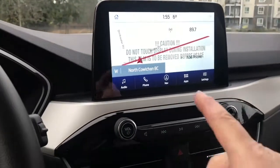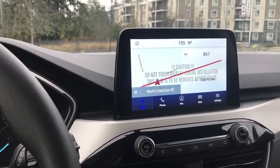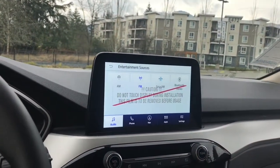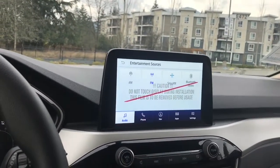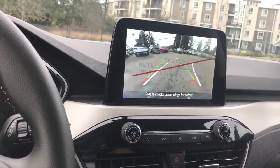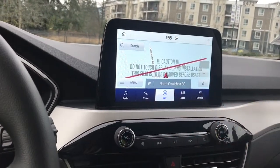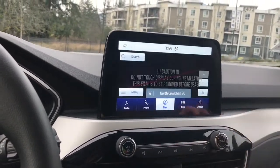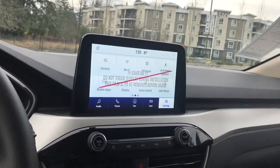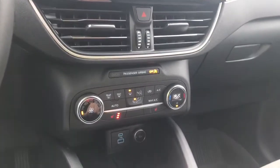In the center is a display screen, and you can touch on it for different options. We can go into audio and choose our sources, AM, FM, Sirius satellite radio, as well as Bluetooth. Your navigation map is going to come up. And as well, when you put the vehicle in reverse, you're going to see your backup camera view. There we go. And then when it comes back around to the settings, we can touch on there. I don't know if I pressed it enough. There you go. You can slide through for different options: Ford Pass Connect, automatic updates, and so forth. Your volume and tuner, hazard lights. And then down below is the fan.